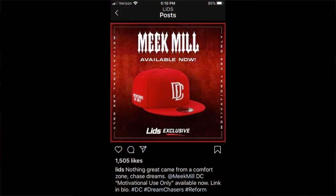Now, I did see something happen a little bit earlier, maybe late 2019, early 2020, where there was also a cap that was a collaboration with Meek Mill. So it was a Dream Chasers cap that Meek Mill designed with New Era. It was a Lids exclusive, and it was in-store only for a little while. That was when it was in red.